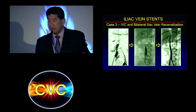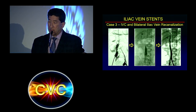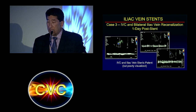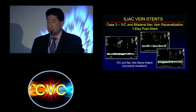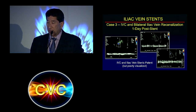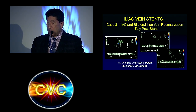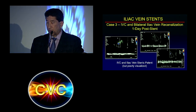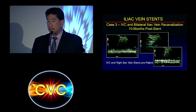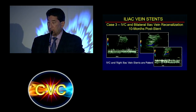This is another case. This is an IVC and bilateral iliac vein recanalization that Mark did, technically successful. You can see a couple of stages in the procedure there. This is 1 day post-stent, IVC image on the left, and right and left external iliac veins on the right. In this particular case, the iliac vein stents were not well imaged, but the flow patterns looked fine. 10 months post-stent, these are the IVC and the right iliac stents, color flow image and a waveform.